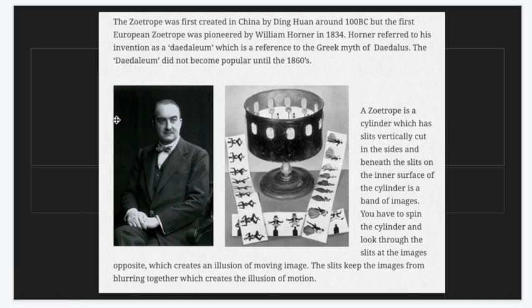The zoetrope was first created in China by Ding Huan around 100 BC, but the first European zoetrope was pioneered by William Horner in 1834. He referred to his invention as the daedalum, a reference to the Greek myth of Daedalus.